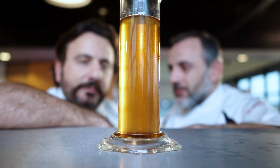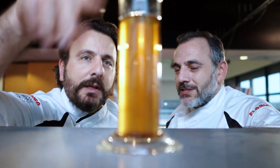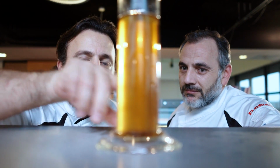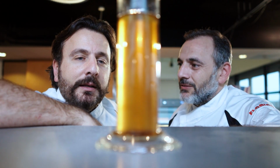Okay, so this is the oil that we used this afternoon. It's not as dirty or as abused as if you'd have a whole day. Mike, there's some impurities in there. There's some little carbon sediments. It's a little bit dirty. Yeah, it's cloudy. Let's see if it can clear through the system.